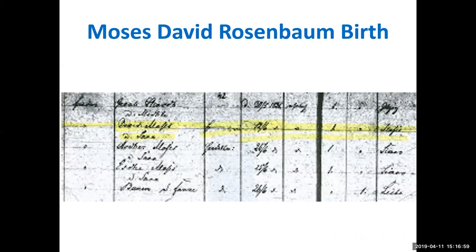And there he is, David Moses, and his wife, Sarah, had a child, Moses. So this is in the traditional Jewish naming pattern. So he's Moses, son of David, and his mother, Sarah. So it took all this time to find this.